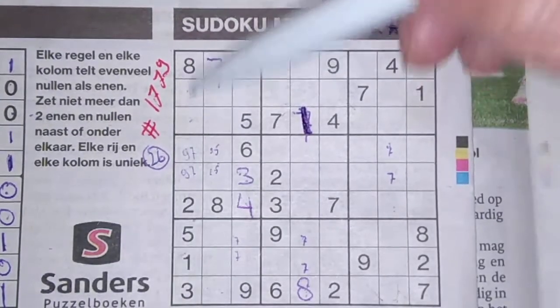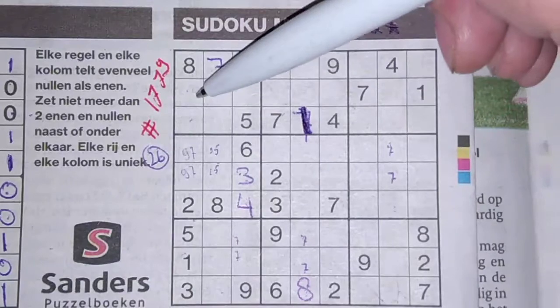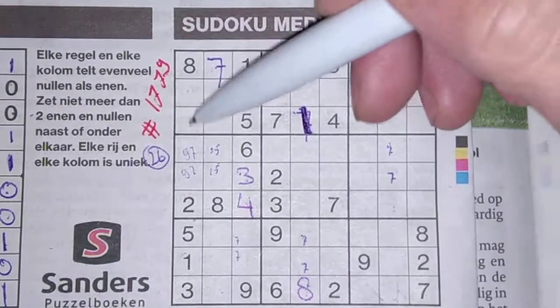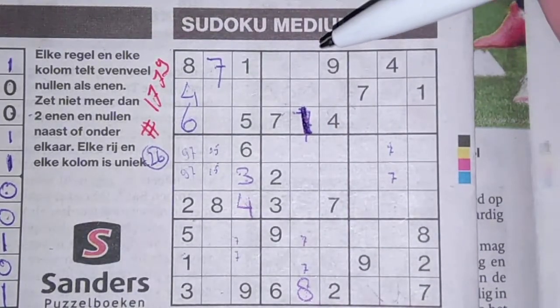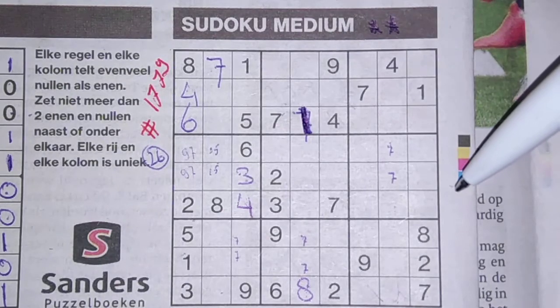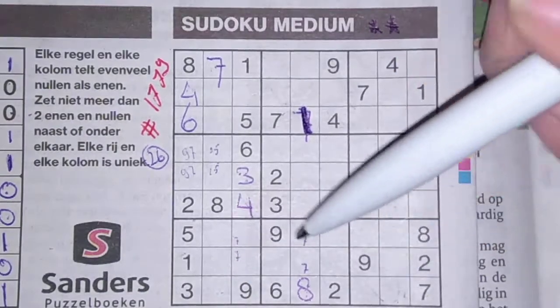2 boxes left in the first column. We have here the 9 and the 7. The 2 missing numbers here are the 4 and the 6. We see here 4, no 4 there. 4 should be here and the 6 goes there. Then 1, yes.